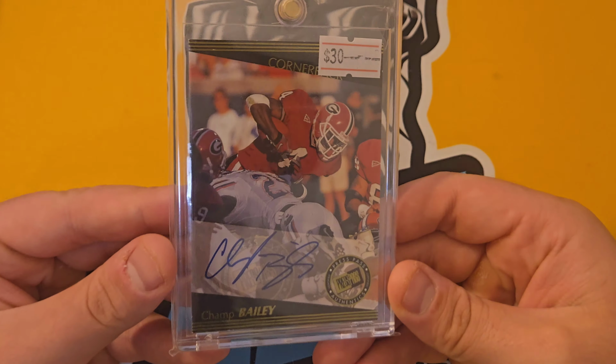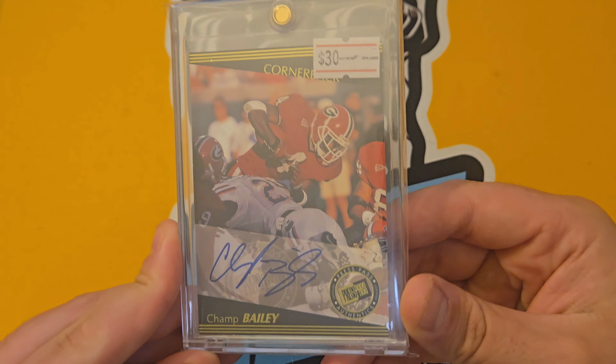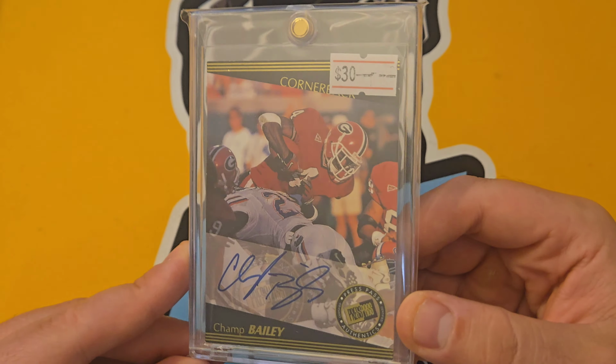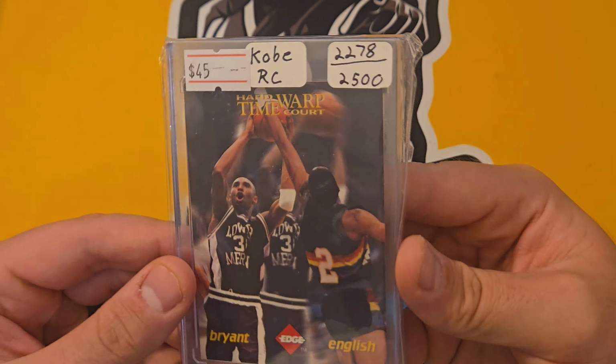I also end up getting this Champ Bailey rookie auto. There was two Champ Baileys, one in his Redskins jersey, the other one in his Georgia. I took the Georgia because it's a little less expensive. I just wanted an auto, and this is a beautiful on-card auto for him. And one of the coolest cards I found was this Kobe Bryant.